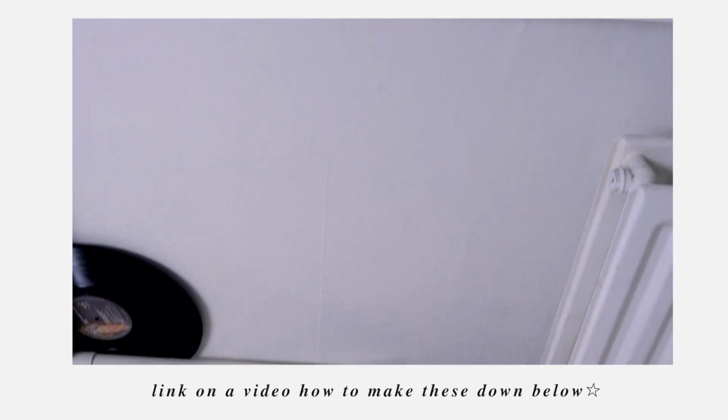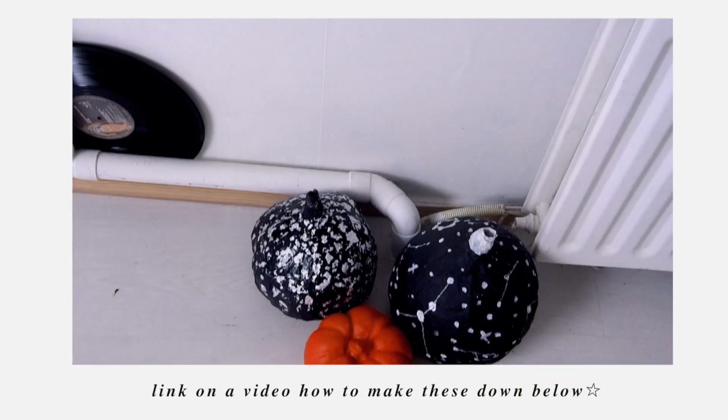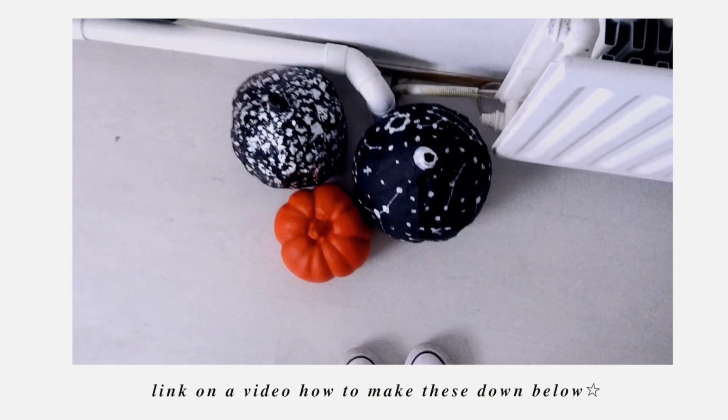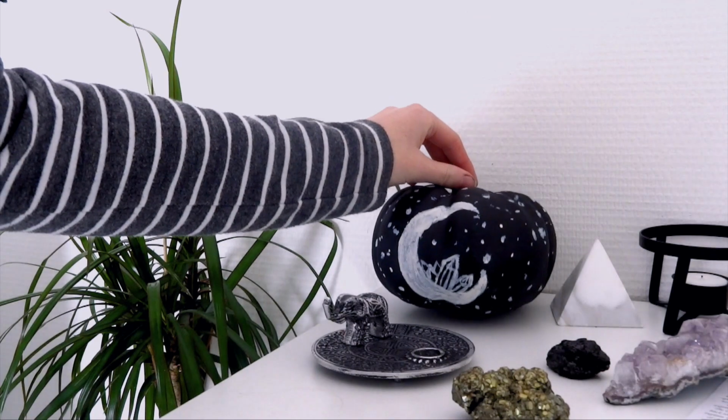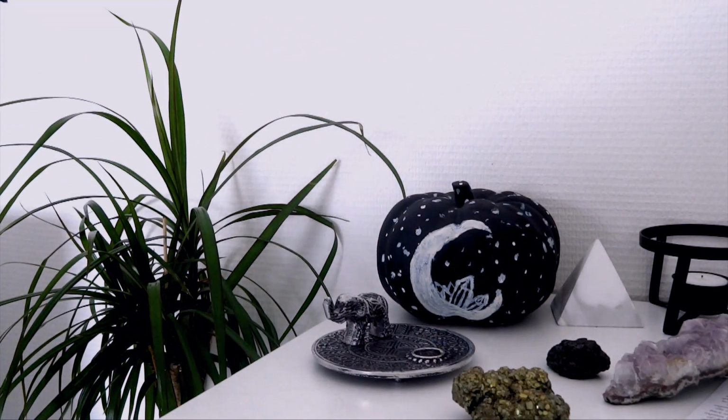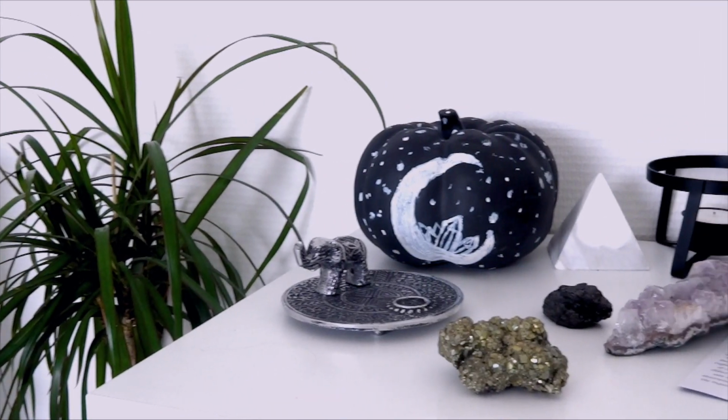Of course, your room is not ready if you don't have pumpkins. You can have real ones, you can have fake ones. I prefer fake ones because I can use them every year. But if you want a real one, go ahead. I have 4 pumpkins and this one is my favorite.